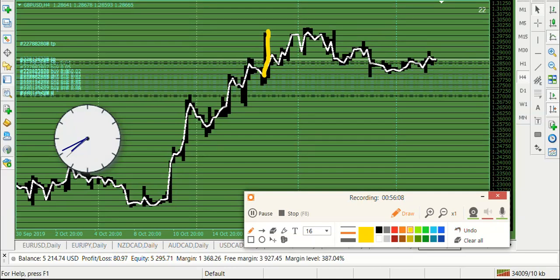That's a 4-hour chart. So you can only imagine what the 1 hour looks like inside of that psycho pin bar. That's a 200 pip backlash.